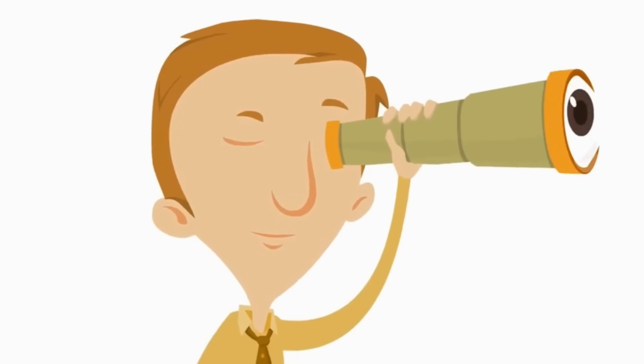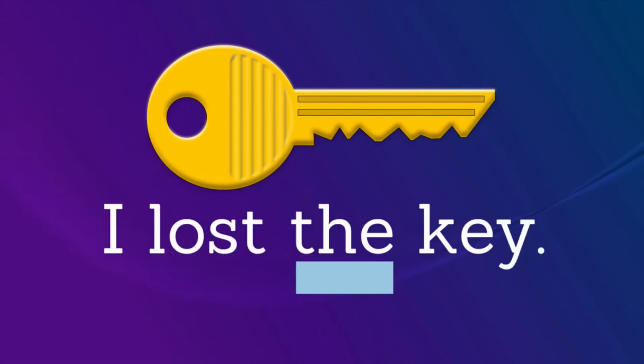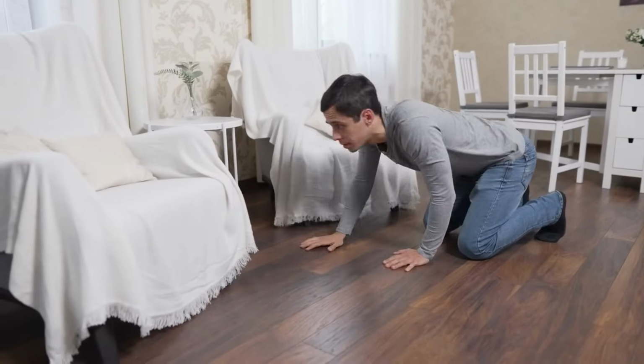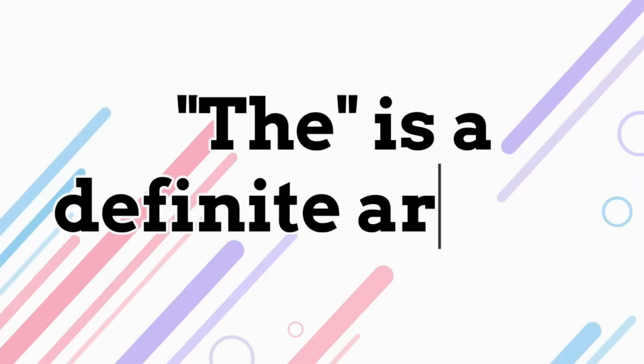Or how about this? I lost the key. Uh-oh, you lost the key? You're talking about a specific, exact key. You might think, oh, what key got lost? We have to find this key. The is a definite article.